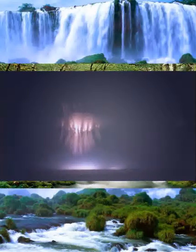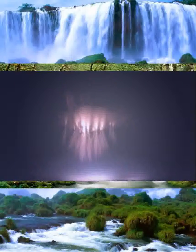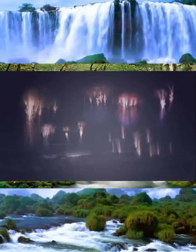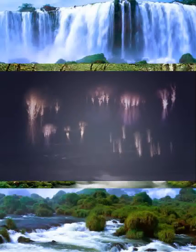Yeah, very big jellyfish. It's pretty. Very pretty. It indeed looks like a jellyfish with many tentacles. Sprites of many different forms appear, one after another. Seen up close, they have a variety of shapes.